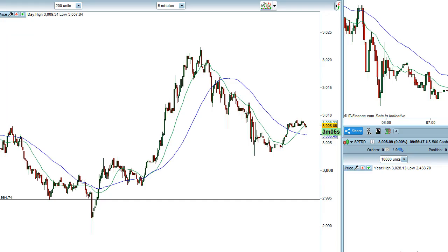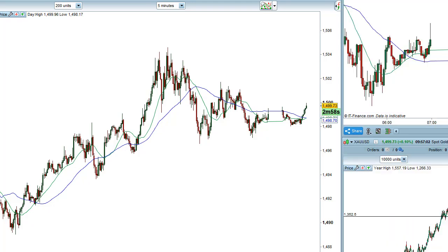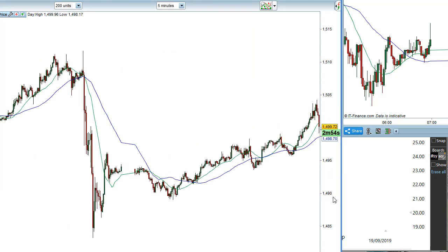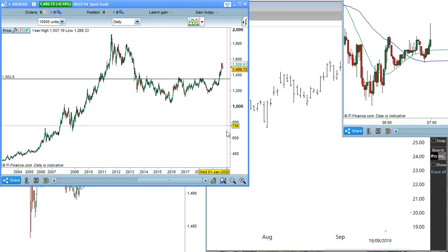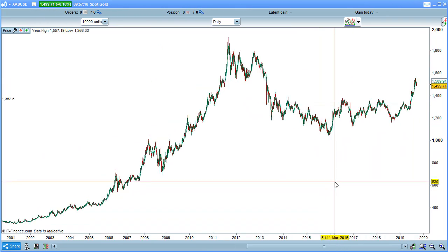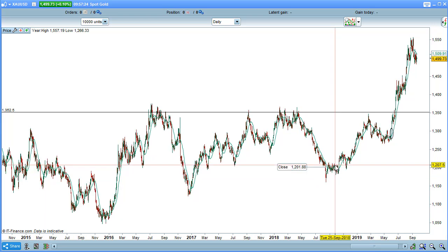If I bring up the daily chart here on silver and gold, okay. Oh, where'd that chart go? It disappeared on me. Where are you? There we are. Right? We've got all the charts everywhere, right? If you go back and have a look at times, okay, I want you to prepare yourself for what is likely to come with silver and gold.